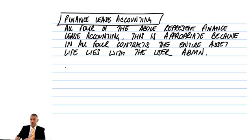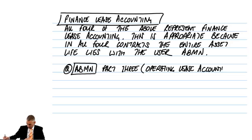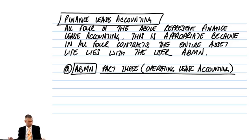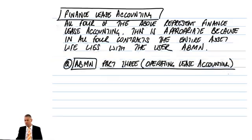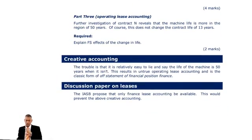And the final part of this question gives away its subject matter in the title. Question ABMN, Part 3. Which is operating lease accounting. Operating lease accounting. Let's get into it then. Here we go. Part 3. Right there at the top.